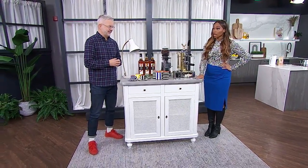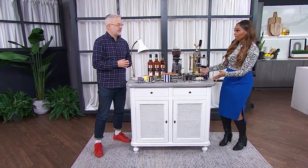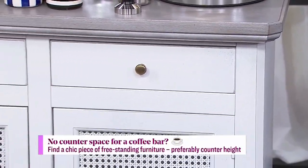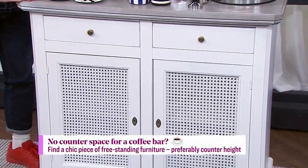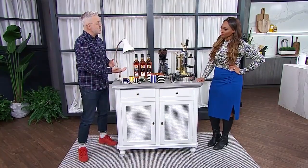So talk to me about this sideboard, because even if you don't have the architectural detail in your home, you can add this, right? You can find a great counter height sideboard. It's perfect for this. And it has a lovely vintage look. I found this at HomeSense. And I really think it works with our eclectic vibe that we're going with. So really finding a piece like this will make a statement for you and help to bring everything together.